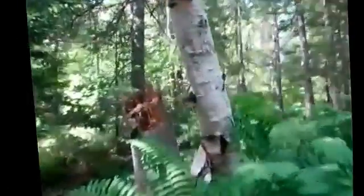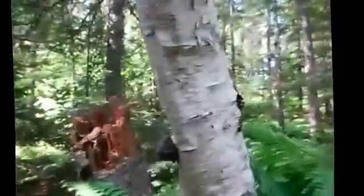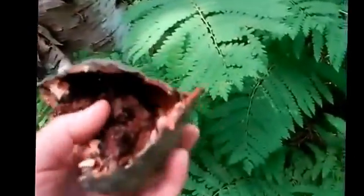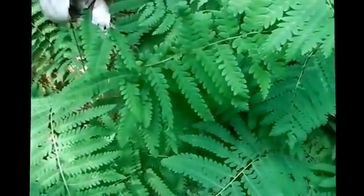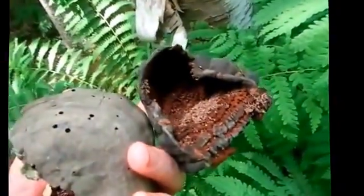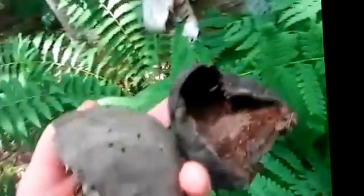There we go. Here's what I was looking for, an old birch tree. And it has some horsehoof fungus on it, but you can see it's all rotted away. So I don't know if it's good for anything. Because the part you want is the stuff that's on top. I don't know if there's any of that stuff left here.